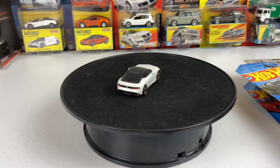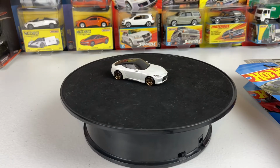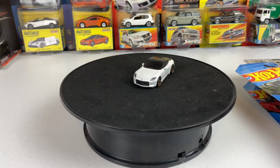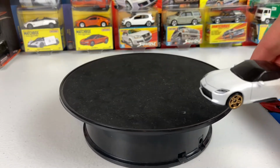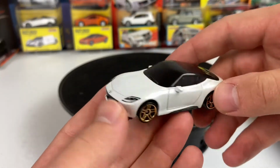I like the yellow. I think they should have just gone with silver wheels. They put gold on it. It didn't look great. I think I bought one version. This one is about 5 to 10 times better. This version looks great. I mean, this is just so clean. Very nice. Just plain white.